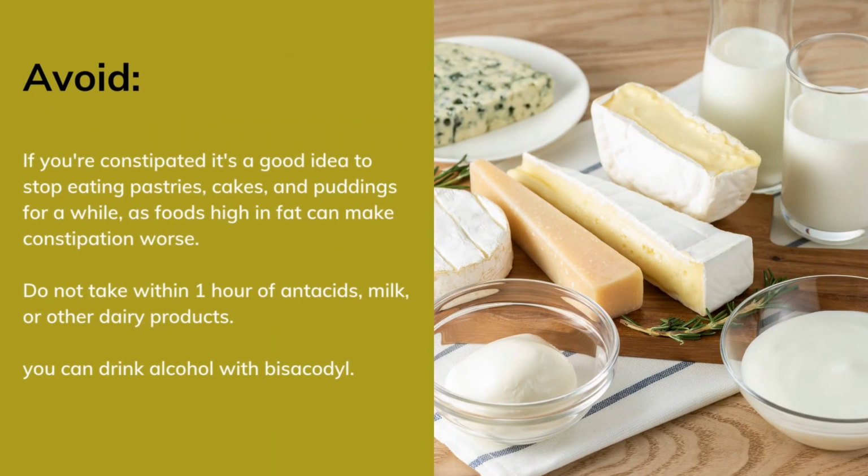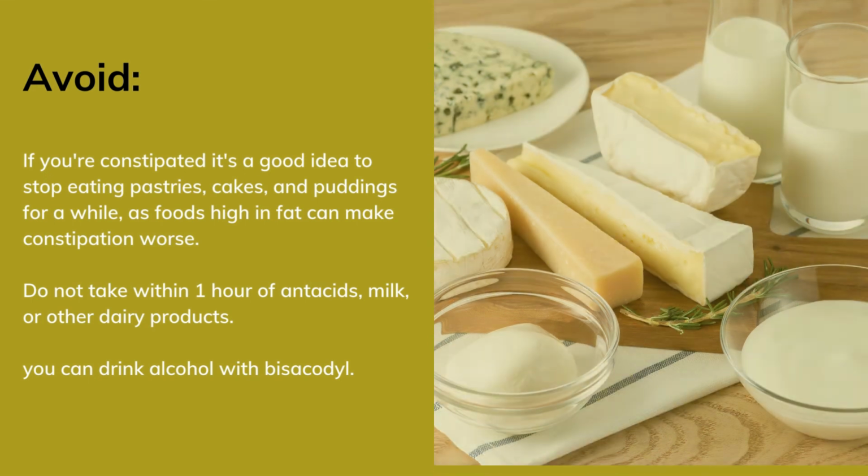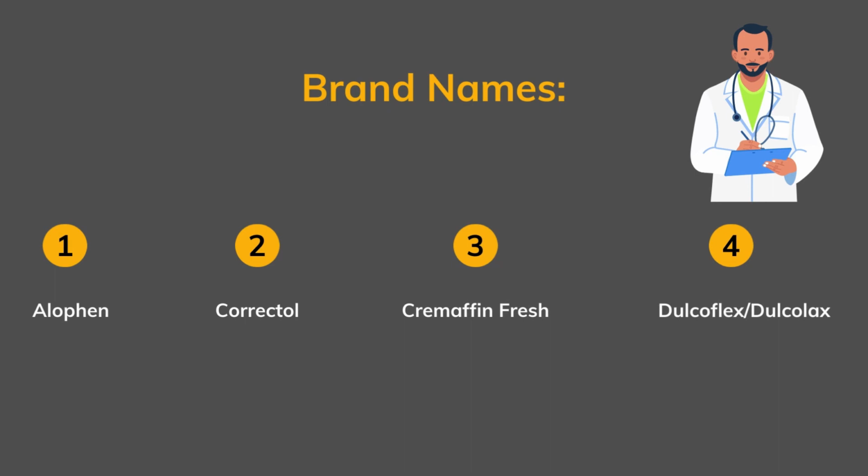What should you avoid while taking Bisacodyl? If you are constipated, it's a good idea to stop eating pastries, cakes, and puddings for a while, as foods high in fat can make constipation worse. Do not take within 1 hour of antacids, milk, or other dairy products. You can drink alcohol with Bisacodyl. Brand names that are mostly prescribed by doctors: Alofen, Correctil, Cremafin Fresh, Dulcoflex, Dulcolax.